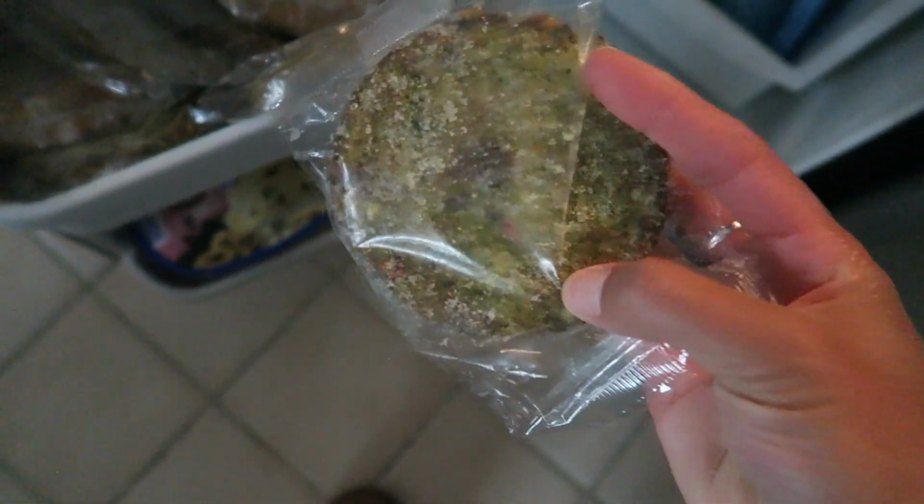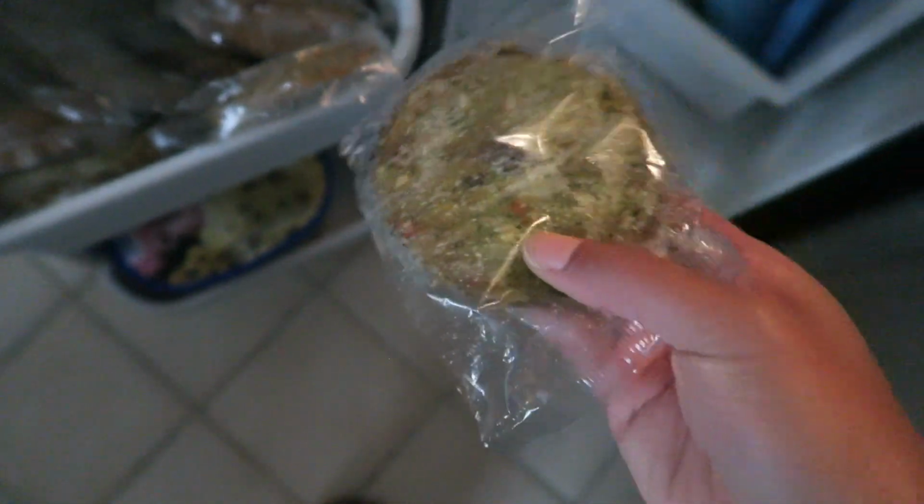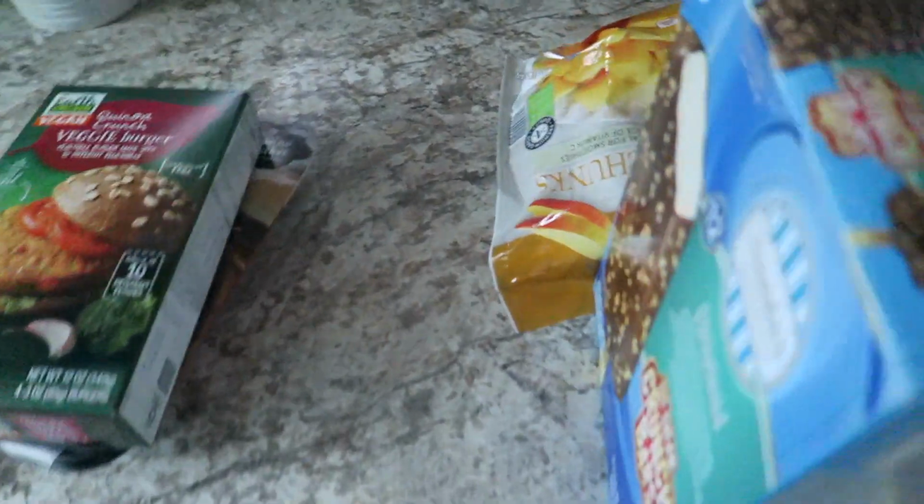This is the kale one that I was talking about. Can't really see, but it has corn in it and red peppers. It is so, so, so good. I will usually take the quinoa crunch one and the kale and put them together. It's really easy to make. I just put them on a bun. Boom. Lunch, snack, dinner if you want it to be.